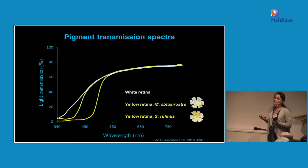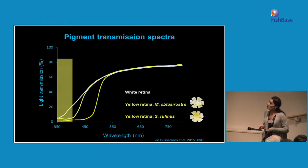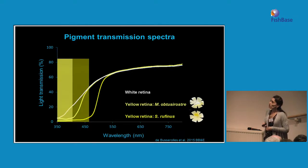All right, so what is this yellow pigmentation doing? To check that, we measured the light transmission through the retina of two different species of lanternfish with different yellow pigment intensities. We measured the light transmission through a white patch of the retina with the white curve, and that's the control if you want. And you can see that the light is not transmitted equally through all the wavelengths, with the short wavelengths being less transmitted. Now, if we look at the light transmission through the yellow patches of the two species, we can see that the short wavelengths are completely carved out below 400 nanometers for one species and below 450 for the other species. That means that this yellow pigmentation is acting as a filter, selectively cutting out shorter wavelengths.